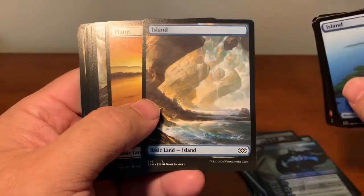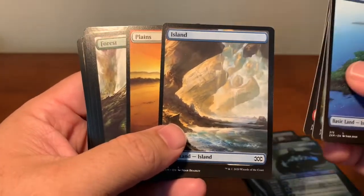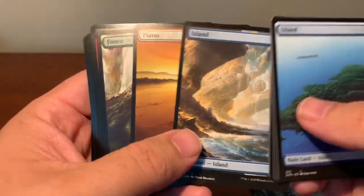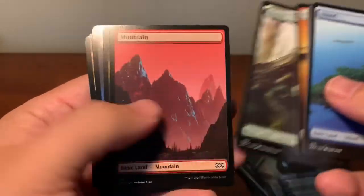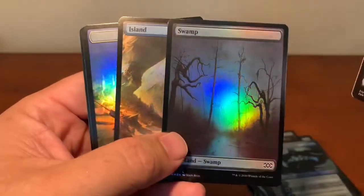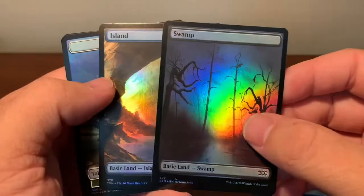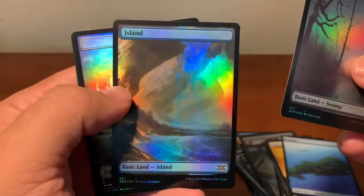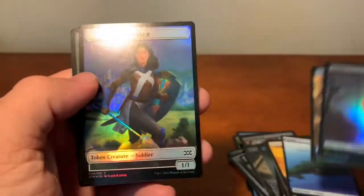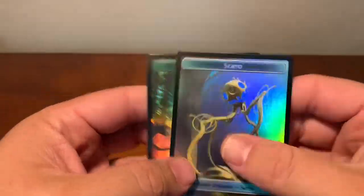Because I did miss out value-wise on a few of those packs. I think I ended up with about $60, $70 in EV. And then the foils, I sold all my foils at $5 a pop. That's not bad. So we got two more here. We got a John Avon Swamp and a Noah Bradley Island, which is really cool. These are probably two of my favorite lands in the whole set. And then we got a couple tokens. There you go.